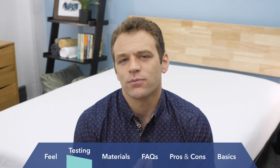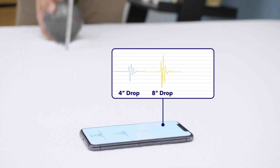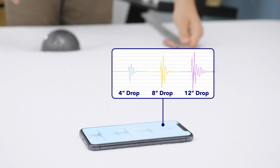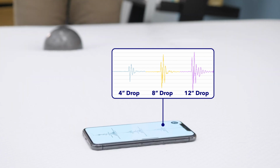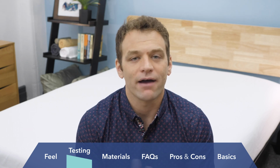Overall, I would say that the Vaya performed kind of average in terms of the motion transfer test when I'm talking about other all-foam bed-in-a-box mattresses. It is pretty bouncy, so we will tend to see some higher motion disturbance transfers with the higher bounce on a mattress, but overall, I would say it's right in that average range.